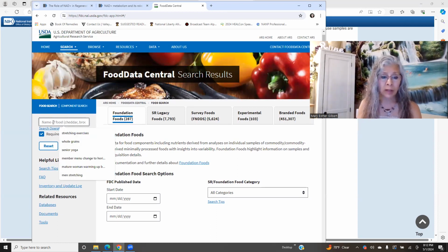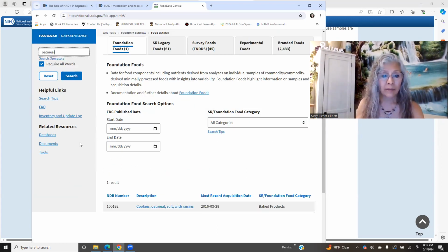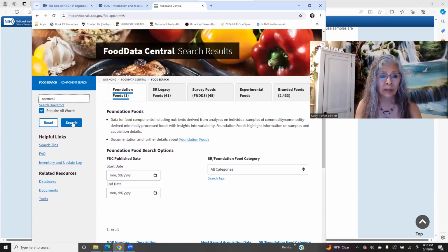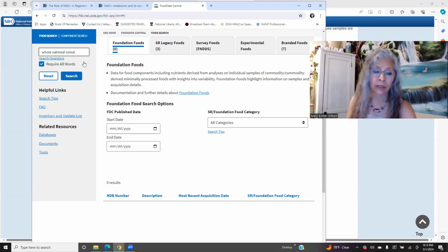So yeah, here's a search box. You can find out the nutrient content of, say, oatmeal, because that was just mentioned here. Cookies, oatmeal. So let's see. Whole oatmeal. We better put more specific items here. Let's see if it'll give us zero results. Whole oatmeal cereal. Some databases don't have a very good search engine, as you can see.